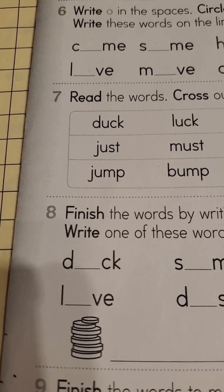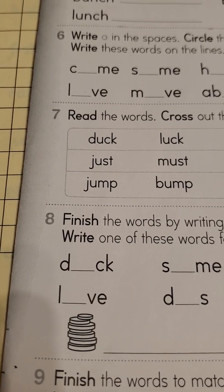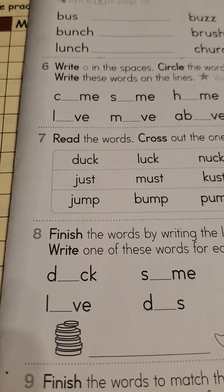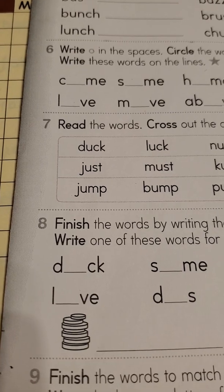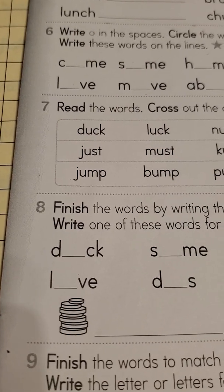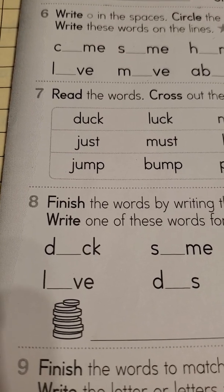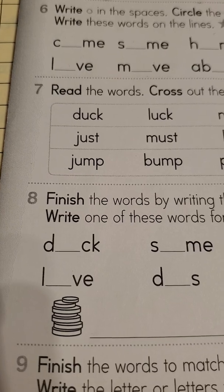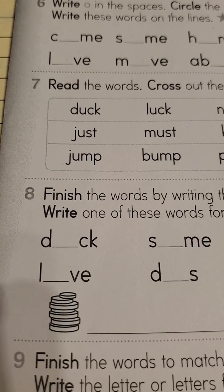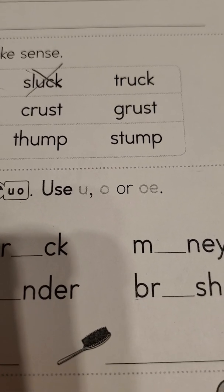Moving on to our sounds in focus. Well done to any of you who have sent me your work so far from Sounds in Focus, because you've all been managing it very well. We're really getting the hang of these sounds. Today we are looking at question 8 and question 9. Question 8 asks you to fill in these little blank spaces with either a U, an O, or OE together. So one of these three, U, O, or OE.